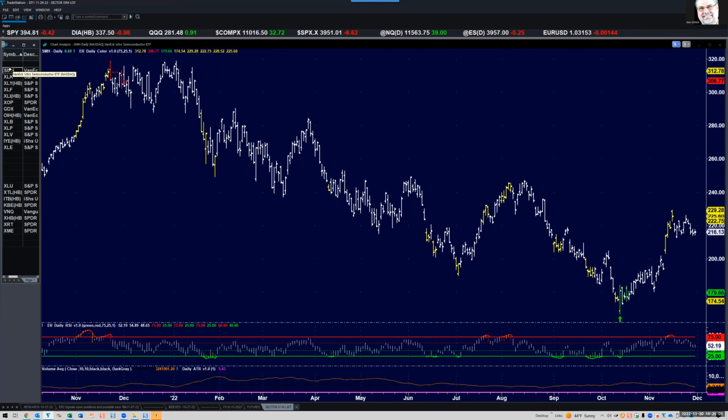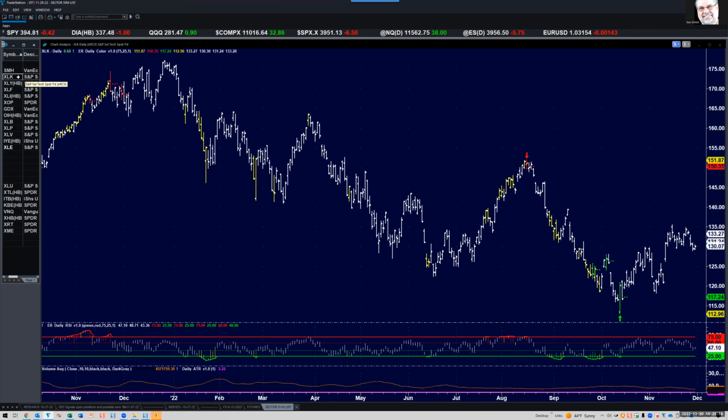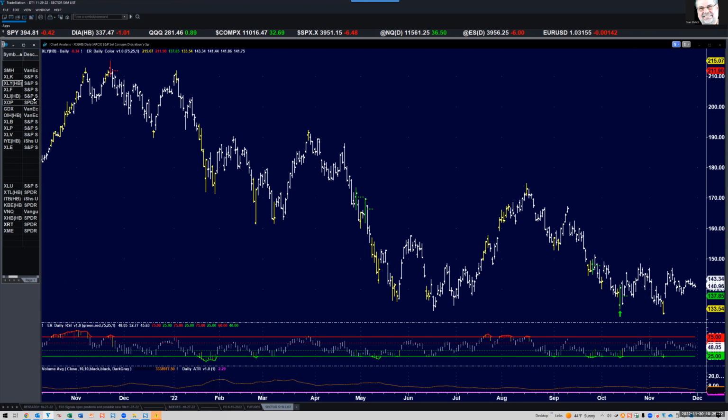SMH, I try to keep the same order except for changes that I occasionally make. We caught the bottom of this sector. I don't care what it's called. There's stocks in it. Take a look at the individual stocks, see what you like from a signal point of view, and maybe you want to do something with that. XLK, caught the bottom. XLY, caught a very nice low recently for a couple of weeks.